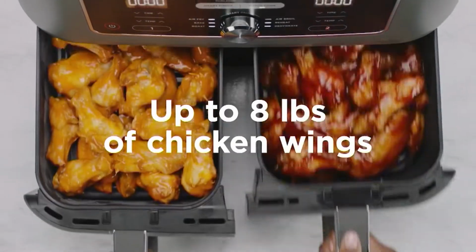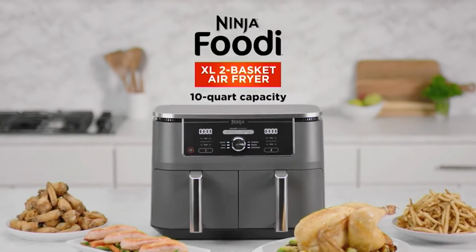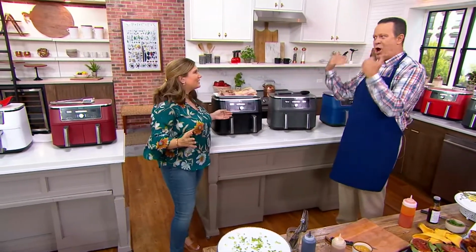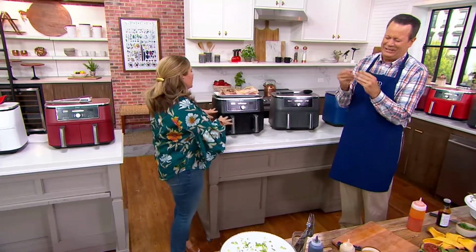You can cook up to 8 pounds of wings, 6 pounds of French fries. I mean, your options are endless. Can you do tots in here? I think I have some later on for you. Oh! Well, then you eat them and tell me all about them. I will, of course. I want to hear about how crunchy and crispy and creamy they are. Absolutely perfect. A little salty and with some ketchup.